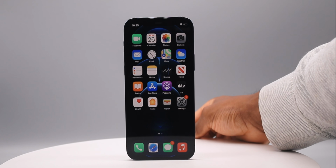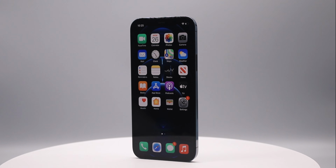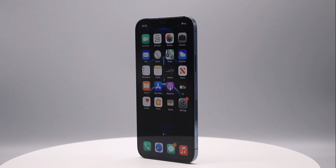But although technically this is a new design, it's relatively the same. You have the same size notch, the same 60 hertz display on both models. If you have an iPhone 11 or iPhone 11 Pro, you're not really missing out here.